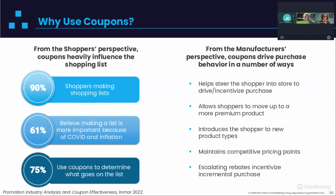So coupons have certainly evolved from the newspaper cutouts of the past, and most are digital now and targeted to the correct audience. Why do shoppers use coupons? It's not so much about being that budget value-driven customer of the past, rather being more smart and savvy to really help guide the decision process around putting different items on the shopping list. 90% of shoppers make shopping lists. 61% believe that making a list is more important because of some of the economic and, of course, the pandemic over the last couple of years, and that's impacting a lot of our purchasing decisions. And 75% use coupons to determine what goes on that list.